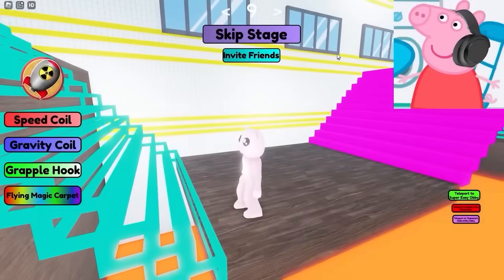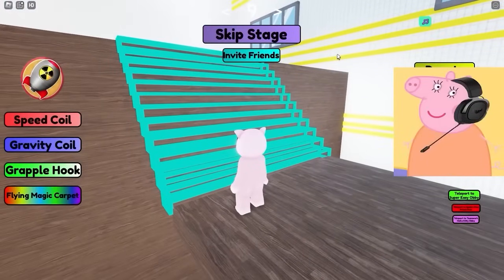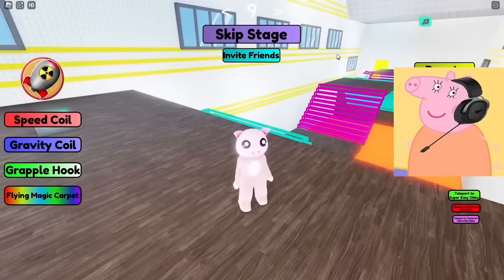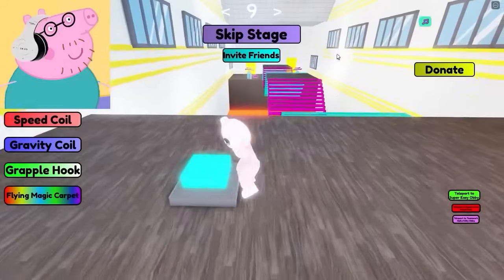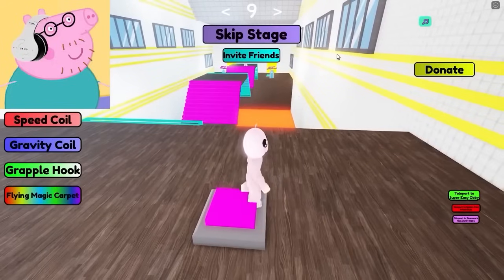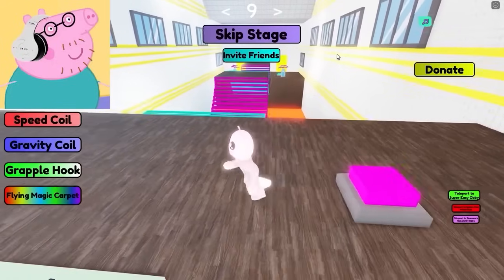Oh, George, now you go through and we'll press the buttons. Wait! Peppa, we haven't passed yet. So, now we have to push these buttons. First, we need to click on the turquoise one. And then, we'll need to quickly click on the pink button.